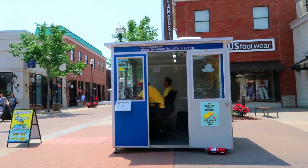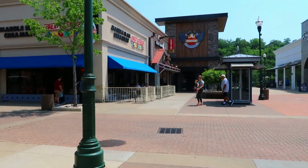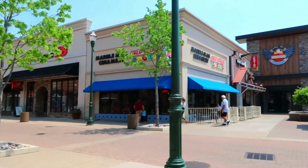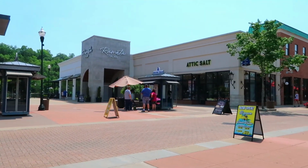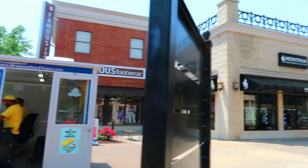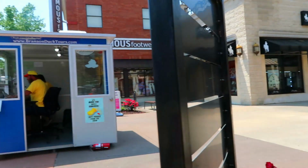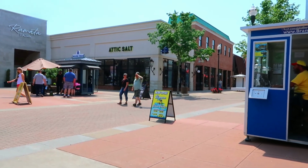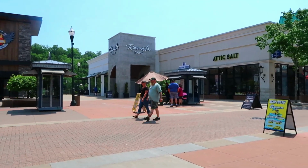So there's where we checked in for our boat ride, and we have secured a boarding pass. Now we're just hanging around here at Branson Landing. That's what this area is called, apparently. I did not know that when we drove in. But there are all sorts of different little restaurants and stores. There's a footwear store, Famous Footwear. Silversmiths, I don't know what that is. Massage places. Attic Salt, if you need salt for your attic, you can get it right there. An Italian restaurant. It's really neat down here.